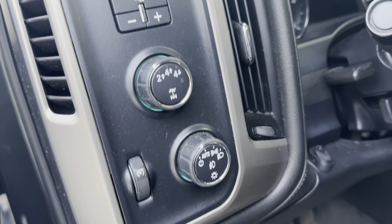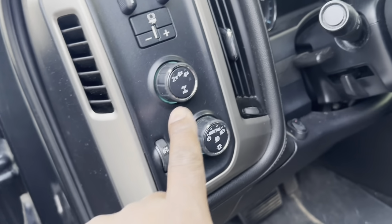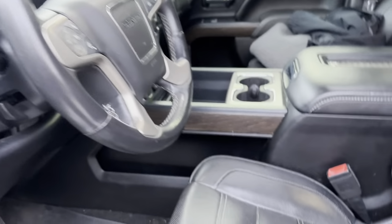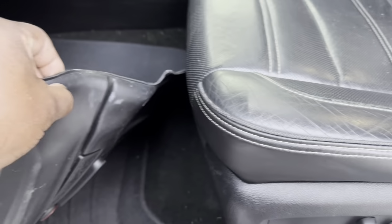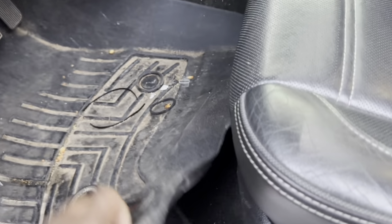This unit is four-wheel drive. Got your trailer brake here, four-wheel drive here, auto for the lights. This is the Denali, so everything in here is extra luxurious. Sunroof, I actually love a sunroof. It's one of the reasons why I love the WeatherTech mats. Look how clean that carpet is underneath the mat. So this is definitely a plus.